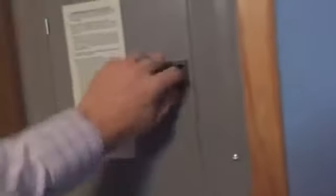You can look at the electrical panel. There's probably nothing to look at other than if something's off for some reason that we got to check on. So again, we're going through what you do on a final walkthrough. The quick version.